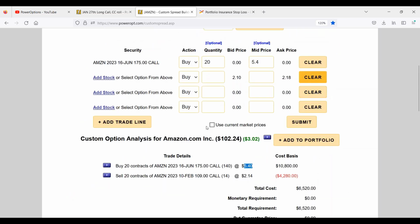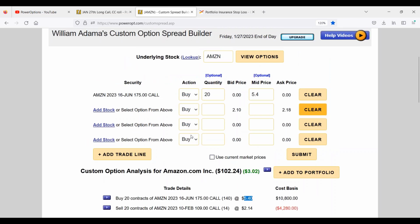Now, the butterfly repair. In this situation, and you may not be able to do this in your account depending on what account you have, you might not be able to do the bear call credit spread repair, even though it didn't look that great in my opinion, based on what was there. But in the butterfly position, what we can do is sell twice as many calls at a lower strike price. We can sell 40 calls at a lower strike price and then buy 20 lower. Essentially, we'll have a bear call credit spread with a bull call debit spread. And what's that going to give us? That's going to give us the butterfly position.